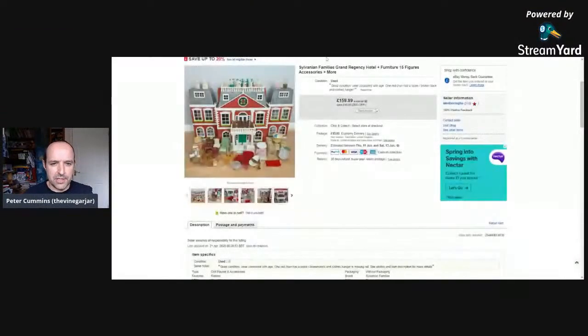So yeah, and the number 1 sale, and it's a sale that I've got a return on at the moment, but the lady, when it arrived with her, refused to accept the package. So she hasn't got tracking numbers or anything like that. It is the Sylvanian Families Regency Hotel, and this actually sold for 200 because it wasn't in a sale at the time it sold. So it's been about 3 weeks now since it's sold.